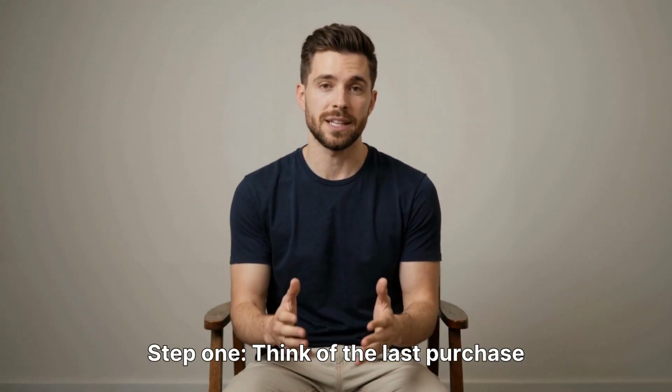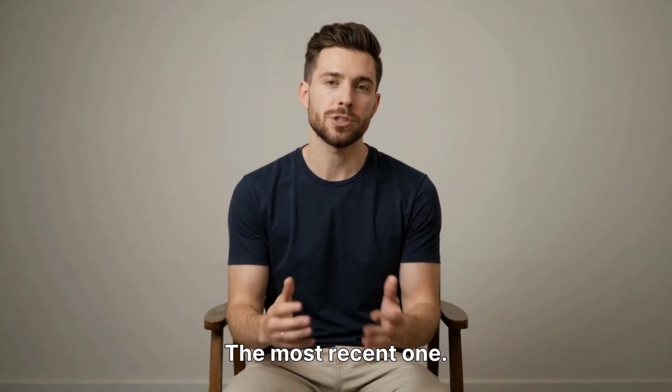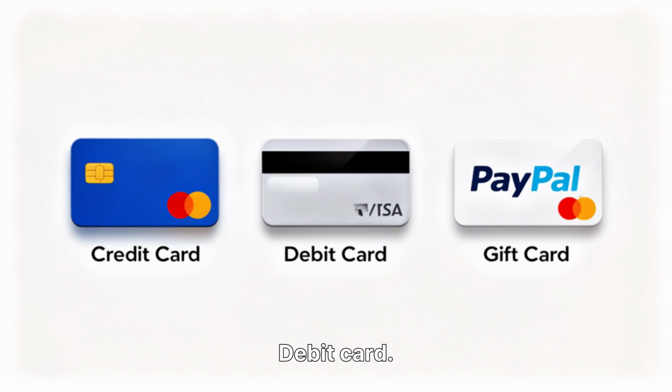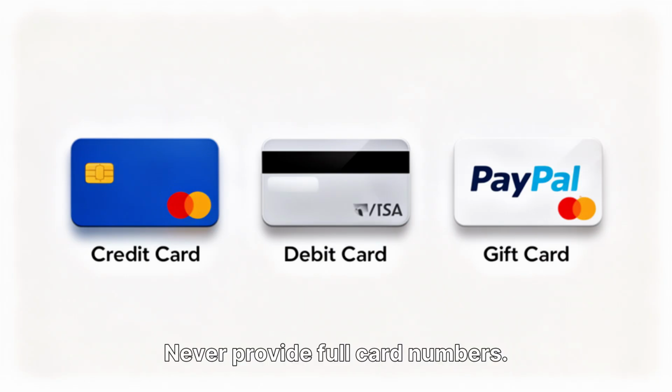Step 1. Think of the last purchase made on the account, not the first, the most recent one. Step 2. Recall payment method: credit card, debit card, PayPal, gift card. Sony may ask for the last 4 digits only. Never provide full card numbers.